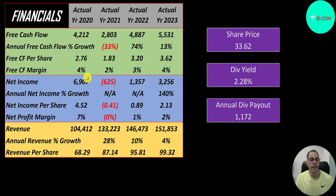Net income is the profit or loss on the income statement. It's revenue minus expenses. They had their highest in 2020, $7 billion. Then it was negative in 2021, back to positive in 2022, and a big growth from 2022 to 2023, $3.3 billion. Still really low margins.